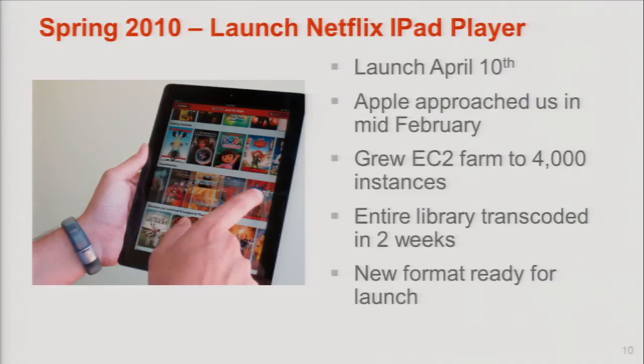And so, as you might have guessed, this platform required another new format for the Netflix library. And we grew the EC2 farm at that point to its high point, 4,000 instances, and transcoded the whole library in the final 2 weeks of that project. And then we were ready. We launched with Apple.